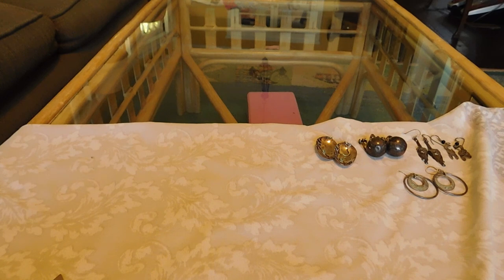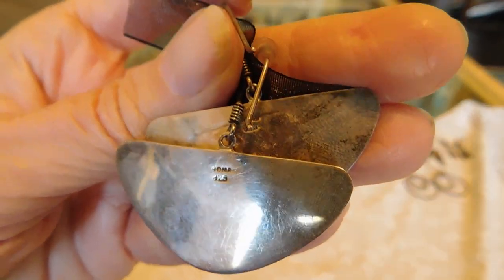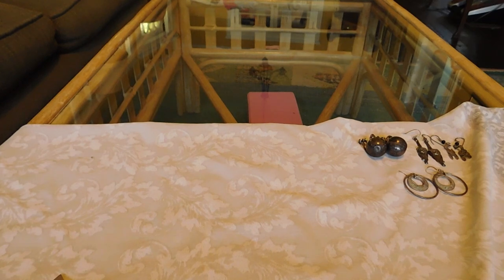And these are marked, looks like they're marked Sterling 925. Oh no, I'm sorry, they're Boma. B-O-M-A. I've had one or two other pieces that were Boma. And I forget exactly who Boma is, but they're desirable. And this is interesting, these are earrings that look like spoons. Just the bowls of the spoon. Come on. Are those fun? Maybe you could, like, pick up satellite signals. Okay, and these are marked, or not marked. So perhaps someone actually did make them from spoons. Not marked at all.